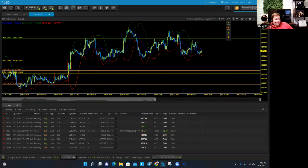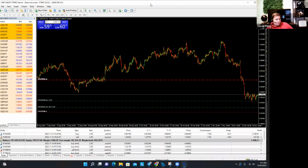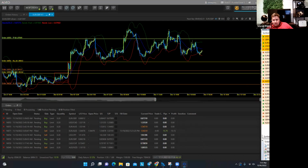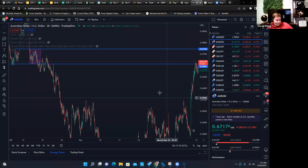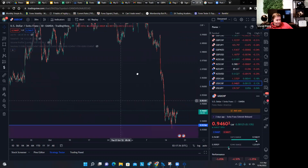So I can show you guys, I have that trade. Like I think I showed you guys this. So this is my trade on the, what's it called? The dollar franc. I literally have an order right on that wick right there, down there, right on that wick. And how did I do that? I'll show you. If you go to Trading View, it's a little bit better to look at. Let's go to dollar franc.